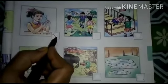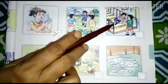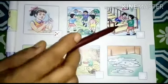Now children, look at the pictures and put a cross on the ones that may cause accidents. Now the first picture, the girl is playing with the scissor. Can this cause an accident? Yes, so we have to put a cross on this picture. The children in the next picture are playing. Can this cause an accident? No. The boy is running on the stairs and he is falling down. Can this cause an accident? Yes, so we shall put a cross.